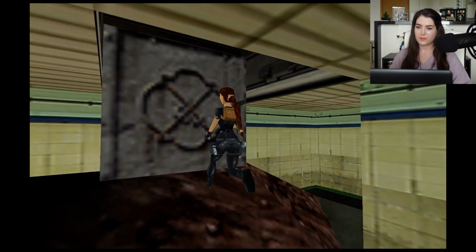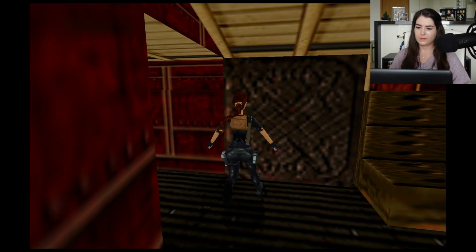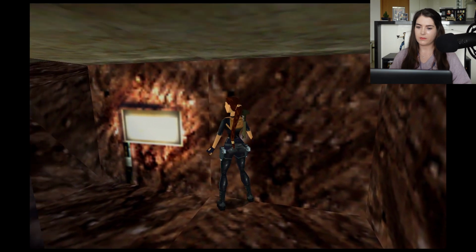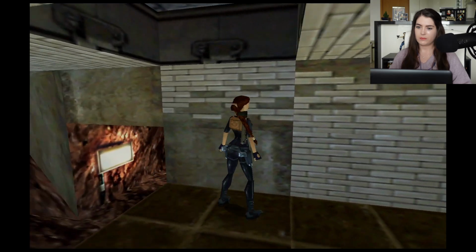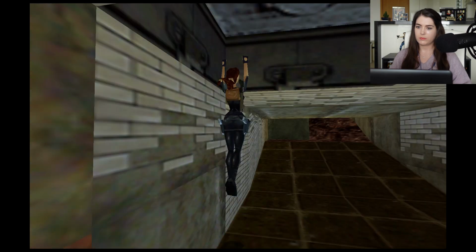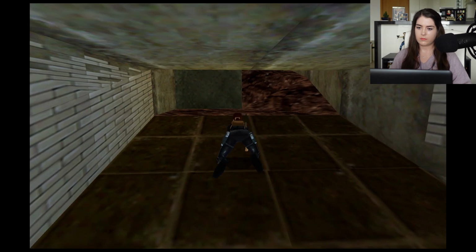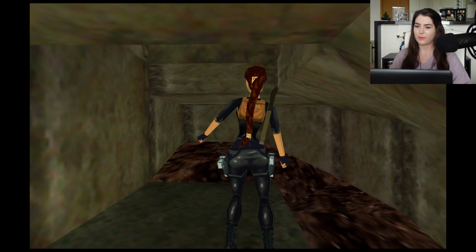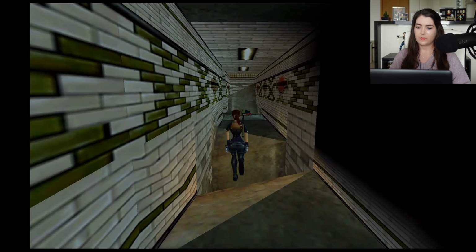I'm stuck. Okay, this bit just makes no sense. I don't get this. What is with that train? I don't know. Where am I going? Why is that closed? Oh, I get ya. Okay, that was to get back into the train. This is to get up. Just why?